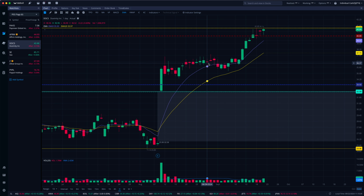So maybe here you say, well, 40 is a great target, and that's about $3.50 away. But if we pull down here, 36.50 down to 34-ish, that's $2.50. It's about 1-to-1 risk to reward. I'm going to wait a little more and maybe it'll pull back to the 20, right? Okay. So it kind of does.